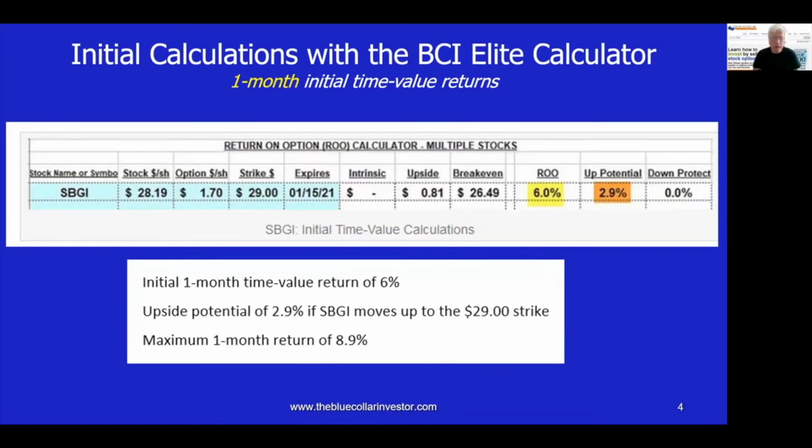Let's start off by looking at the initial calculations using the BCI Elite Calculator. Once again, remember, these are 1-month initial time value returns. You could see, for those of you also watching this podcast, on the left side of the spreadsheet, we enter the price of the security at $28.19, and the 29 strike was sold at $1.70 with a 1-month, 1/15/21 expiration. Now, once those cells are filled in, on the right side of the spreadsheet, we get our return on our option, or RU, the initial time value return, of $1.70 on a cost basis of $28.19, and that converts to a 6.0% 1-month initial time value return.